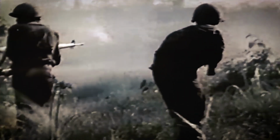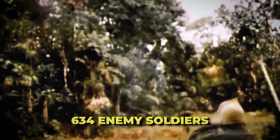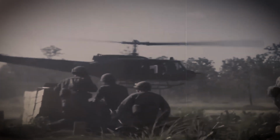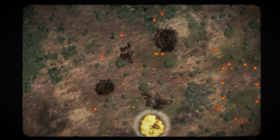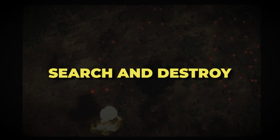The battle resulted in a kill ratio of 12-1 against North Vietnamese forces, with 634 enemy soldiers confirmed killed compared to 79 American deaths. This impressive statistical victory seemed to validate American military superiority and technological advantage. The success of airmobile tactics and overwhelming firepower led General William Westmoreland to implement a strategy that would define the entire war effort: search and destroy.